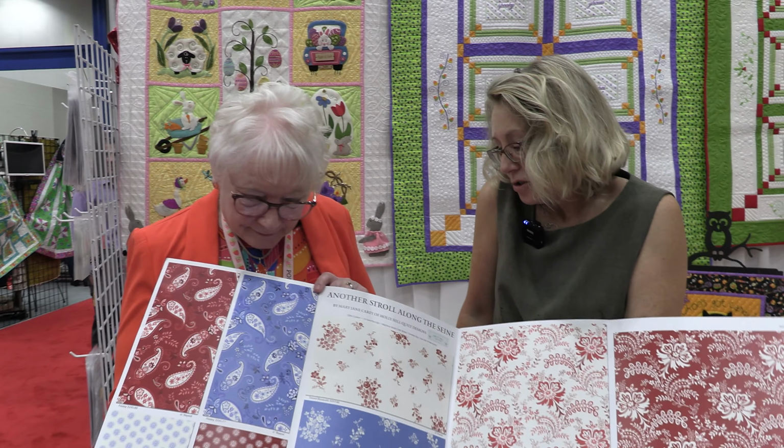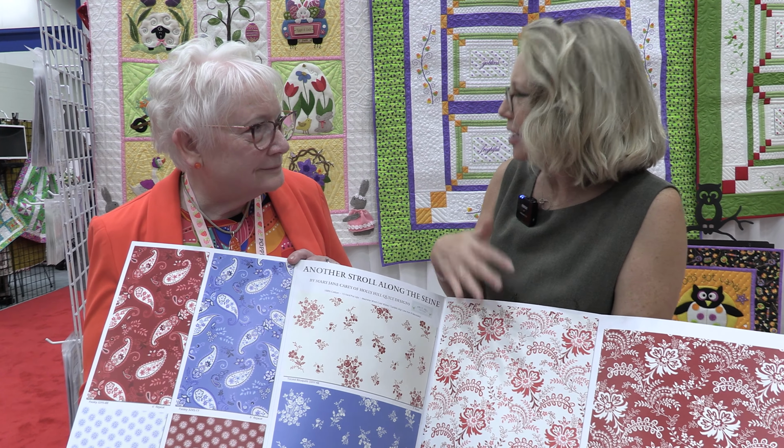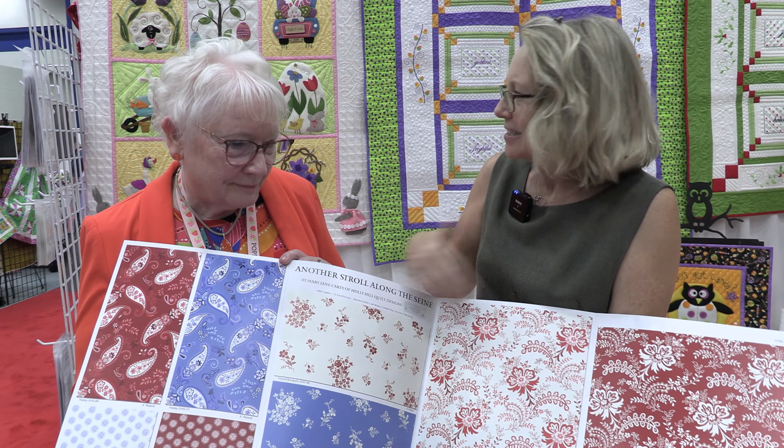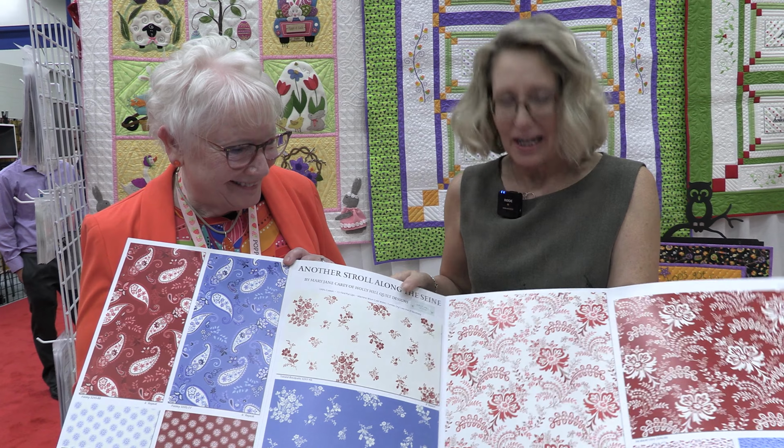I think these colors are really universal. And like you said, you could have something that's patriotic for Memorial Day, Veterans Day, 4th of July, but it can live on when you're only going to think of it as patriotic on that holiday. Right. Because it's not the flag. Oh, it's perfect. I'm very excited.